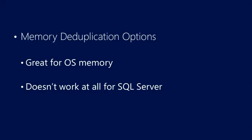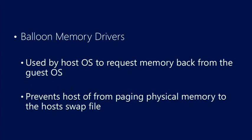Yes or no. Okay, if it doesn't, then don't worry about it. If it does, then okay, we'll deduplicate it. We'll create, oh, hang on, that page is now expired. I now need to recreate it and so forth. So it doesn't work for SQL Server, except under some rare circumstances that I'm not really going to go into because they're not very common. Balloon memory drivers.